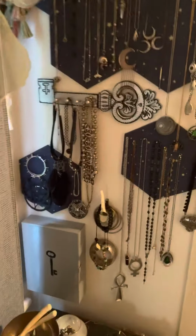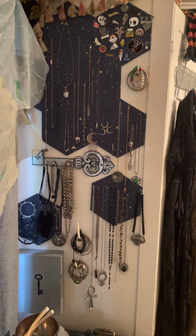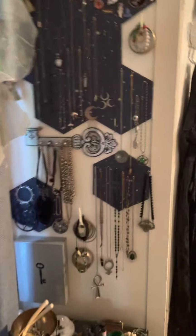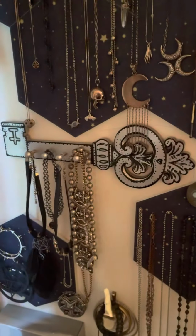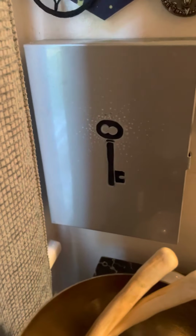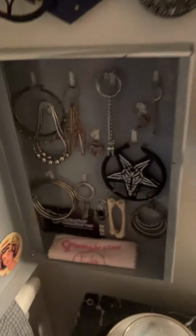And then I organized all my jewelry finally. I had those tiles, like the starry tiles up before, but the parts that I hadn't mounted yet were my little vertebrae that I made into hooks for things. And then I hadn't put all of the stuff up yet. And then I don't know if you remember this key box. I think I've had it forever, but I keep all of my little earrings in there.